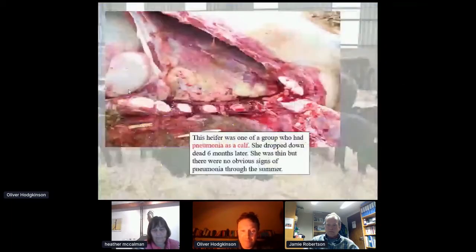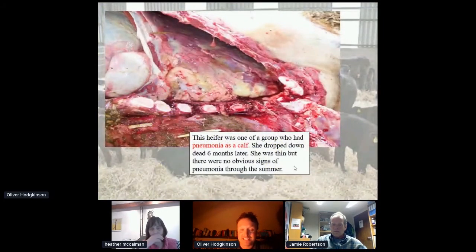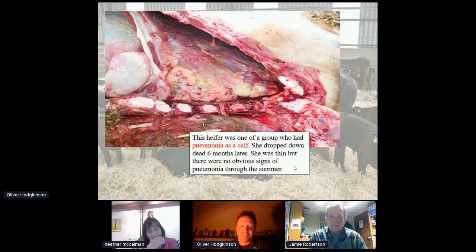So this heifer here, she was one of a group who had pneumonia as a calf. She dropped down dead 6 months later. She was thin, but there were no obvious signs of pneumonia through the summer. And I said to the farmer, I'm sure this thin heifer is going to be pneumonia. He said, no, don't be stupid. I opened her up, and this was an example of the lungs that we found.